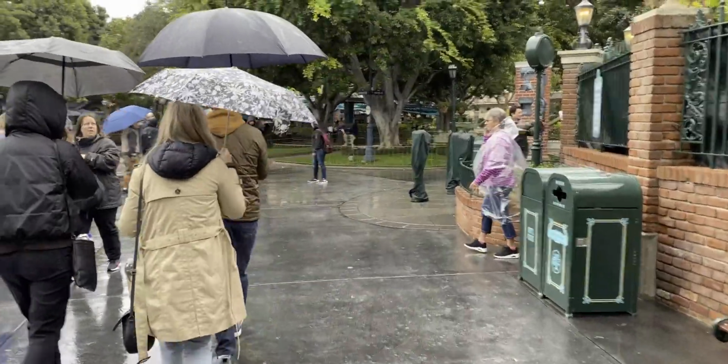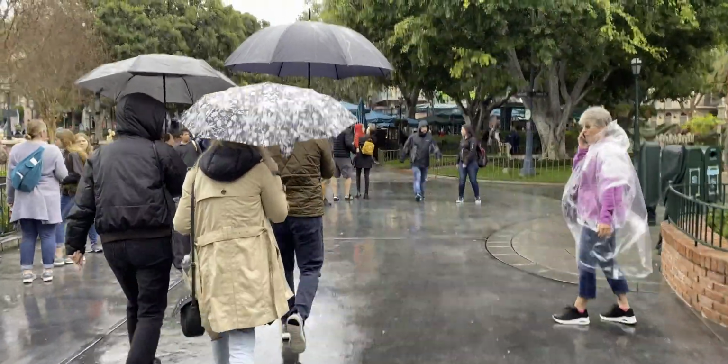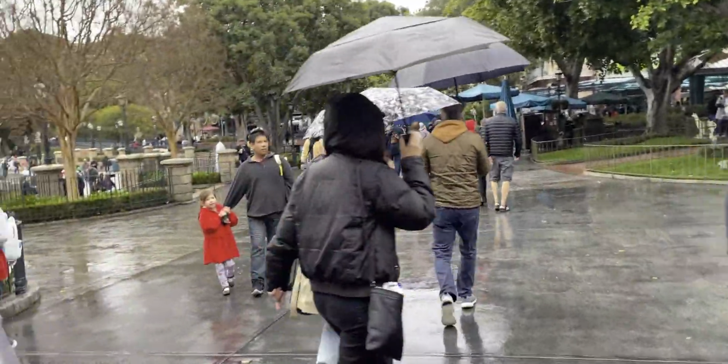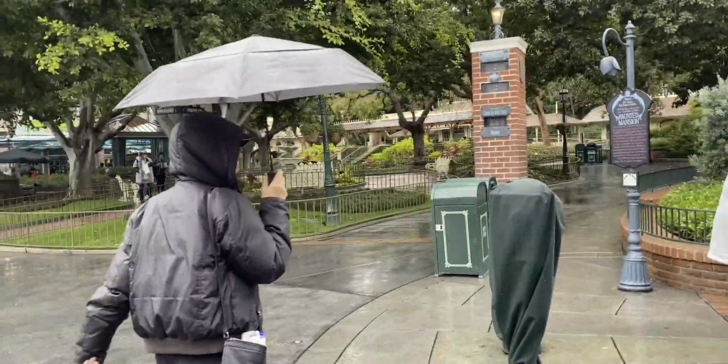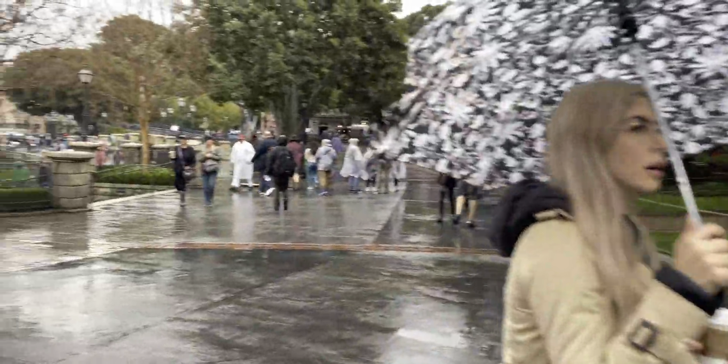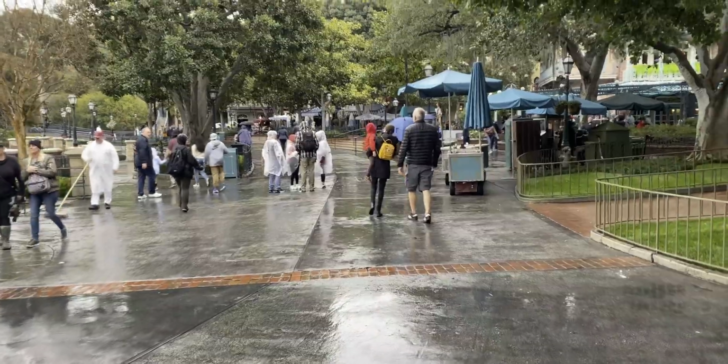So heading towards New Orleans Square. I actually do have a fast pass right now for Big Thunder Mountain Railroad that I'm not going to use. I only got it because I had hoped that it would go down because of the rain, but there's no way I would ever ride that in the rain.